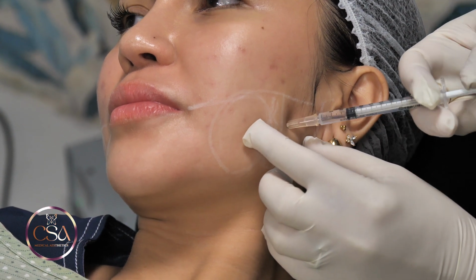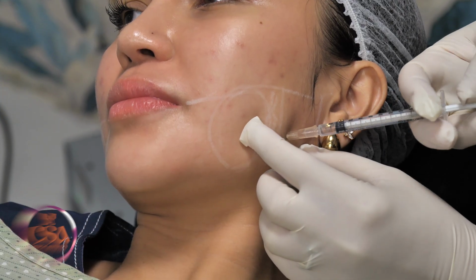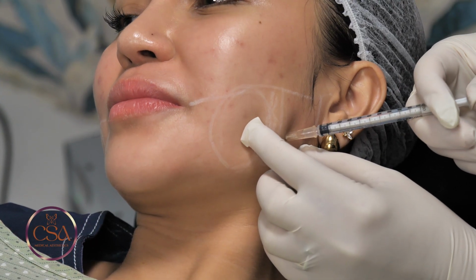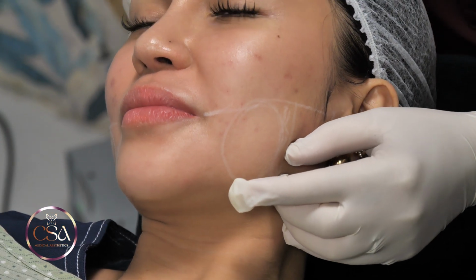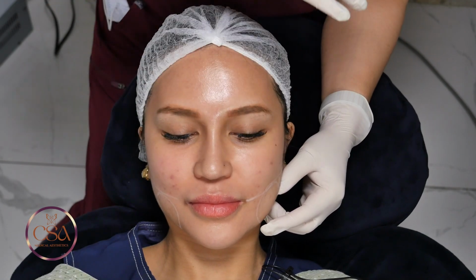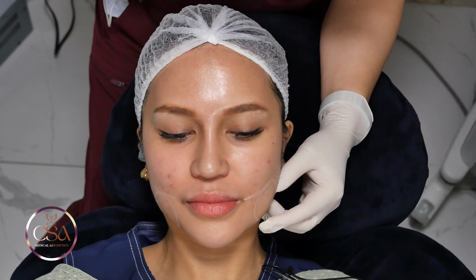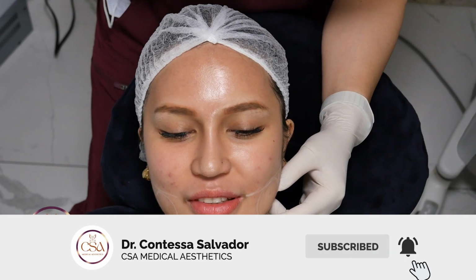It's causing the so-called masseter hypertrophy. I tell my patients to avoid chewing nuts or hard-to-chew food, steak, meat, okay? So if you want to have a slimmer masseter, then just chew soft food. But of course, you don't want to deprive yourself of steak, so once in a while, you also do that.